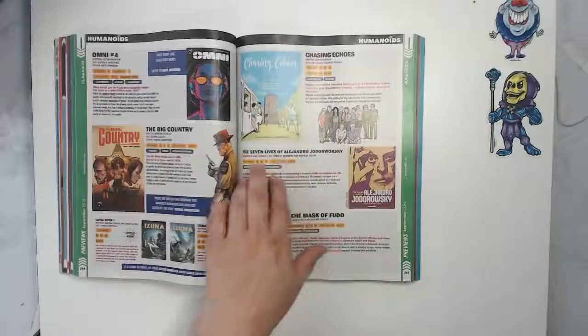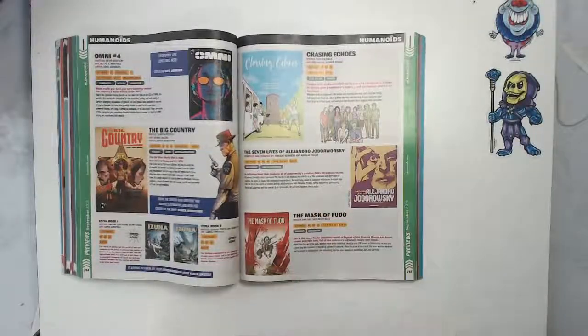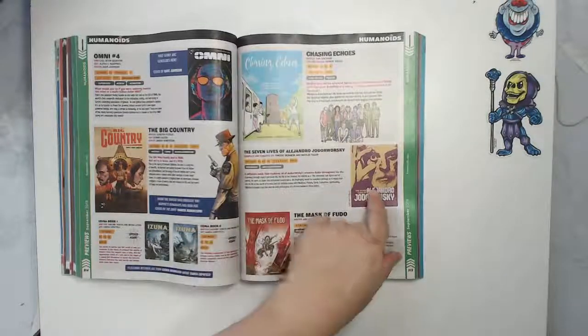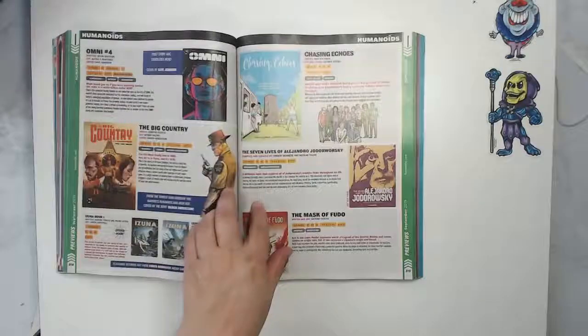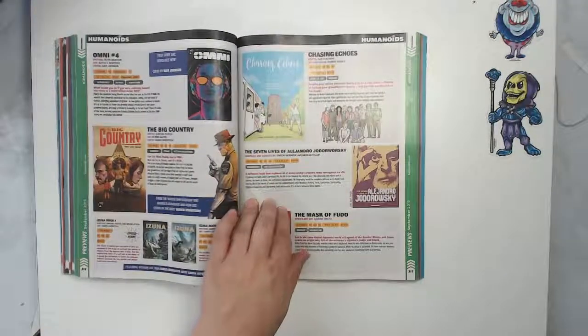I might pick this one up. 7 Lives of Alejandro Jodorowsky. He did Meta Barons, which I did a review on, and he's done a number of other things. Jodorowsky is an interesting guy. Obviously very intelligent, a little kooky, a little weird. It's a shame we don't know more of him here in America.